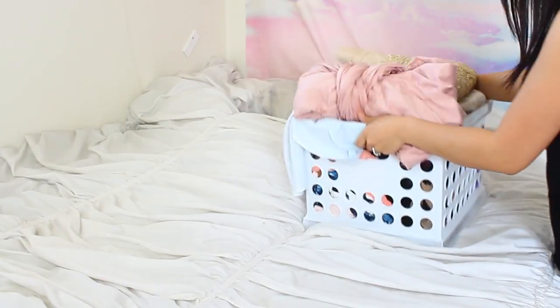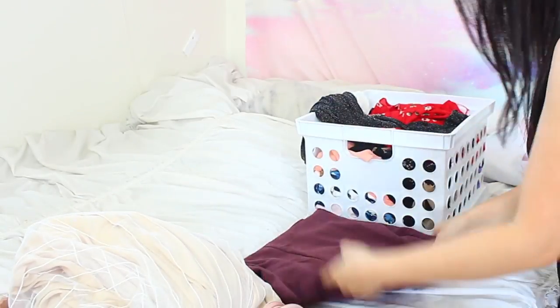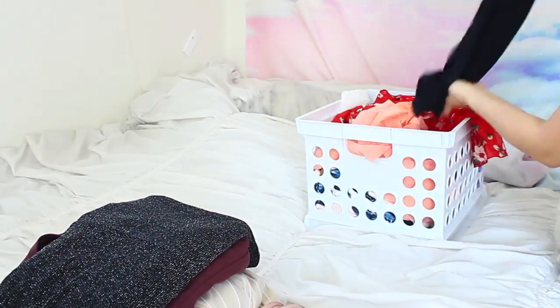I'm gonna start off with the formal dresses. I'm just gonna go through each one of them and decide if I want them or not. And I did decide to keep a lot of them just because I haven't had a chance to wear them and I still do really like them. So I'm gonna make a pile for donating, for selling, and then one for putting it back into my closet.